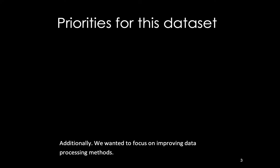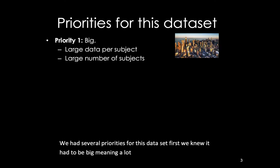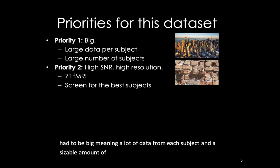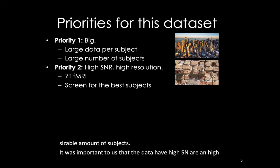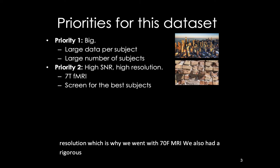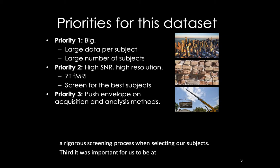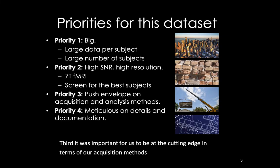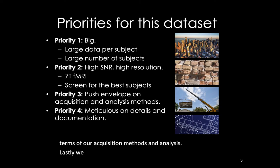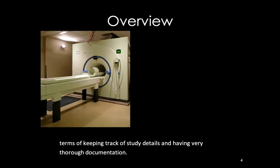We had several priorities for this dataset. First, we knew it had to be big, meaning a lot of data from each subject and a sizable amount of subjects. It was important to us that the data have high SNR and high resolution, which is why we went with 7T fMRI. We also had a rigorous screening process when selecting our subjects. Third, it was important for us to be at the cutting edge in terms of our acquisition methods and analyses. Lastly, we needed to be hypervigilant and meticulous in terms of keeping track of study details and having very thorough documentation.